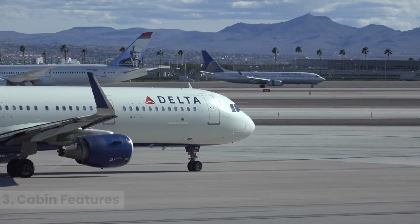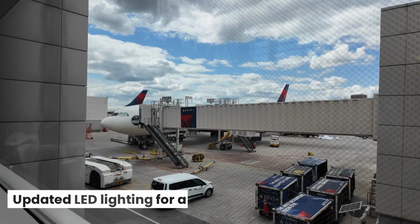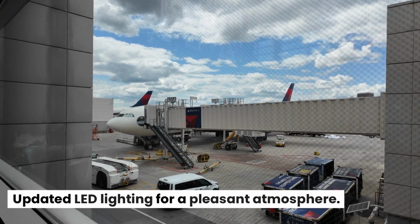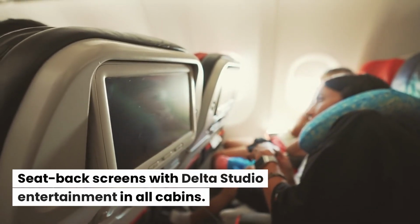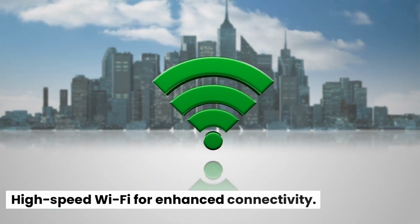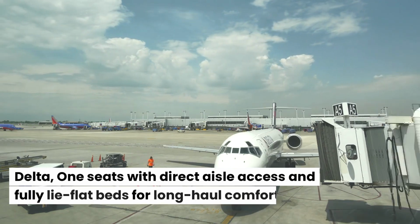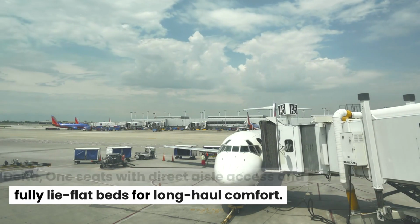3. Cabin features. The aircraft has been retrofitted with modern amenities, including updated LED lighting for a pleasant atmosphere, seat-back screens with Delta Studio entertainment in all cabins, and high-speed Wi-Fi for enhanced connectivity. Delta One seats have direct aisle access and fully lie-flat beds for long-haul comfort.